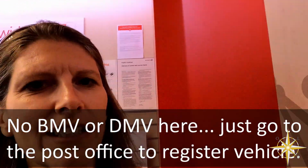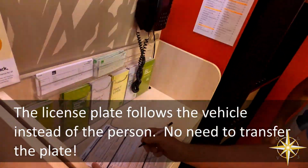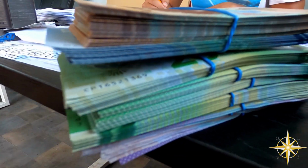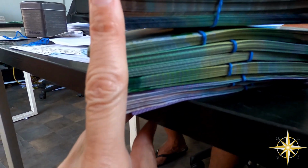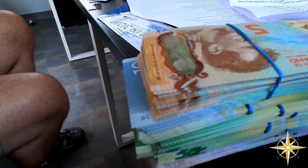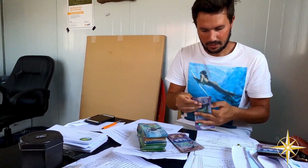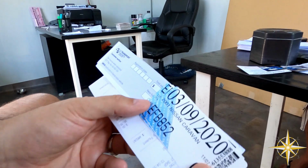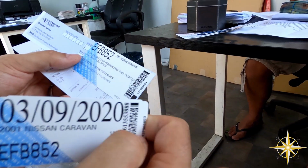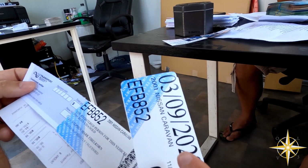We're at the post office, getting ready to change registration for a vehicle. Use both names or am I just one? That's a ridiculous stack of bills. Okay, what you got there? Yeah, that's our registration until September 3rd. And this is our registration that we keep on ourselves. So this one stays with us physically. And this one goes on the window.